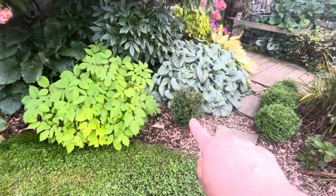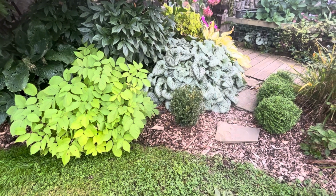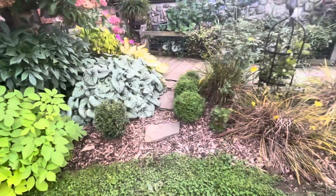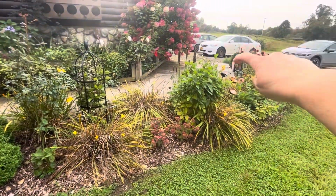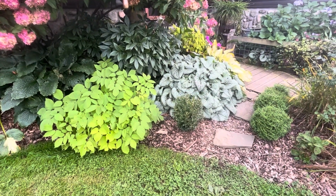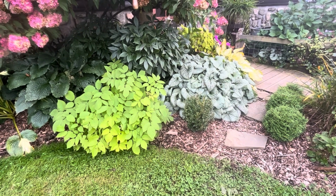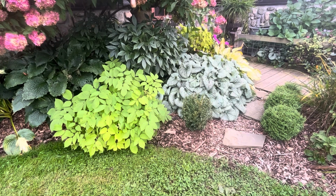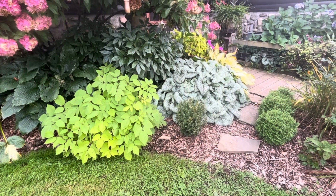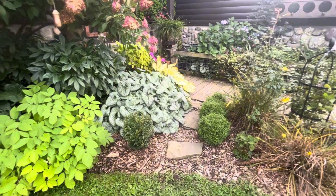Not sure if I pointed this out in the last tour that we did. I put a Green Mountain boxwood there to kind of carry on the theme of that one there. And I needed something here. I wasn't crazy about it at first because I felt like it made that corner too bare. But we'll see. It's growing on me. Need an evergreen interest too. I do have these tater tot arborvitaes there.